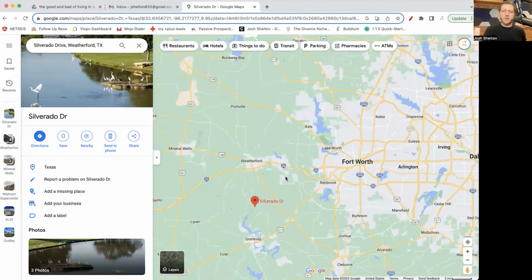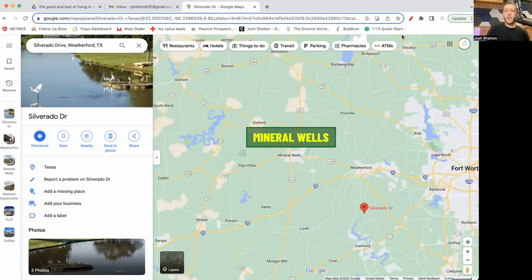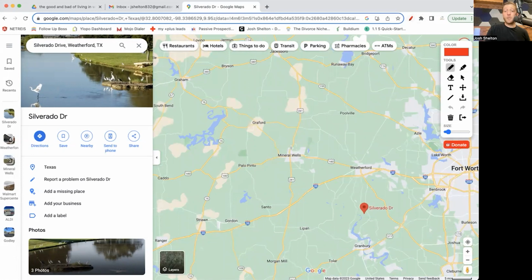So I think this gives you a pretty good idea. Mineral Wells is a city that was up and coming and bigger, and kind of slowed down, and has since gone on a resurgence. It's growing again. So Mineral Wells is here. A lot of folks like the Mineral Wells area as well. Lots of beautiful rolling hills if you go out in that direction, Palo Pinto and Mineral Wells.